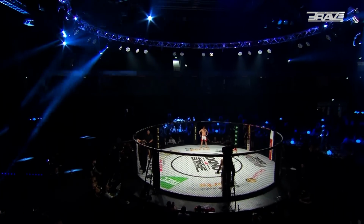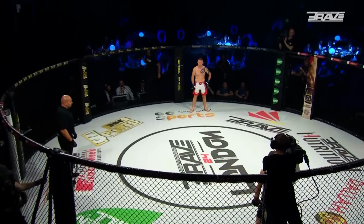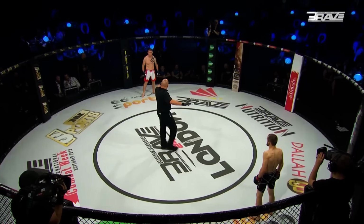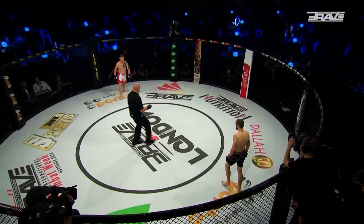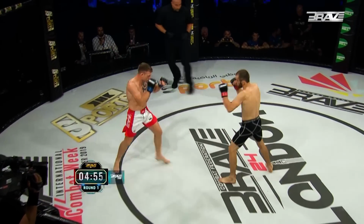Just before and as Carlos was announcing Hamad Magomedov, Ian Cleary was jumping around as if he was a spring coil waiting to go, almost like he knew something. Round, you ready to fight? You ready to fight? Bring it up. We're underway, a touch of gloves. Cleary is in the white and red, Magomedov is in the black and grey.